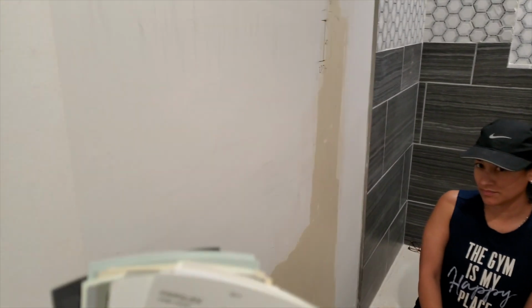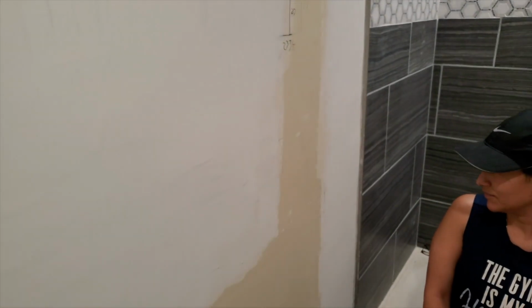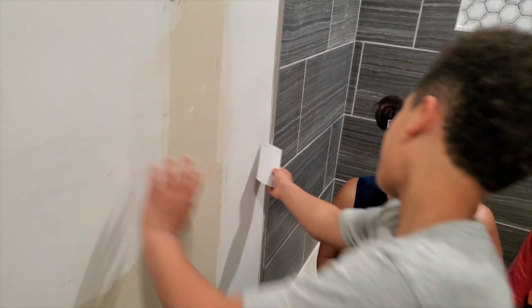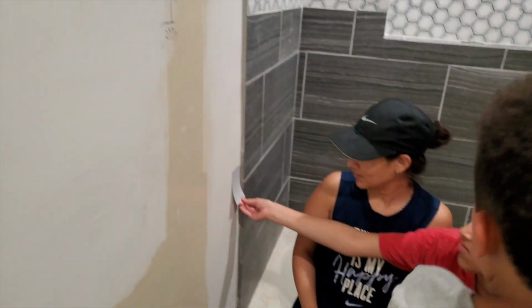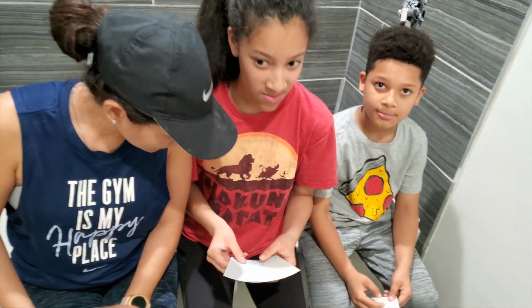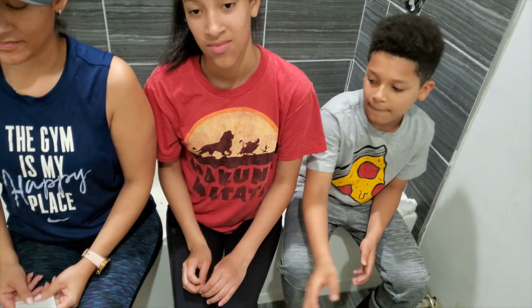A good option when you're selecting paint colors is to go to the store, grab these little fans, and just see which ones you like. Now, all the ones that I've chosen so far are in the same tone, which is a light tone, much lighter than a medium tone. But each one of these has a little bit of different color in it. Let me see it real quick.